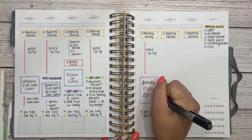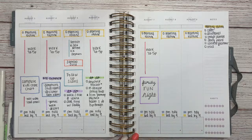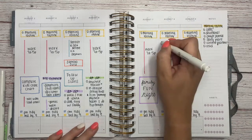My husband's out of town though, so it'll just be me. But I'm going to keep that tradition going. So that's what I got going on Friday. And then Saturday and Sunday, I really just don't have a ton planned.